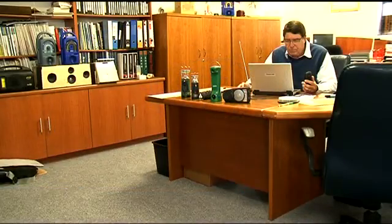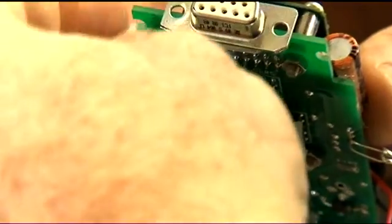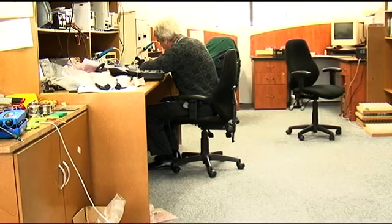The solution to the problem is twofold. One is to make a product that's rugged and reliable and simple to use. The second part of it is don't make it dependent upon electricity sources. For example, don't make it reliant on mains electricity, don't make it rely upon batteries.